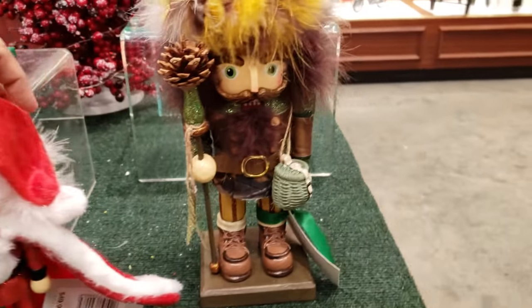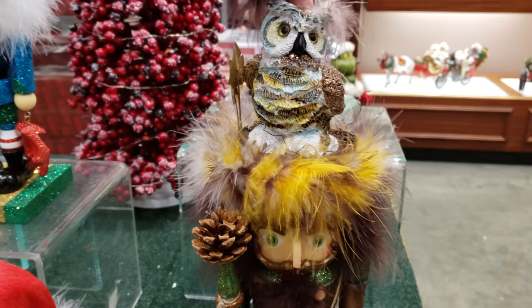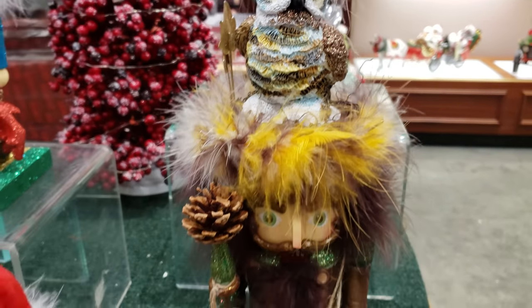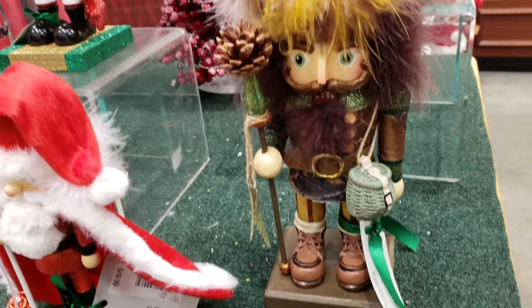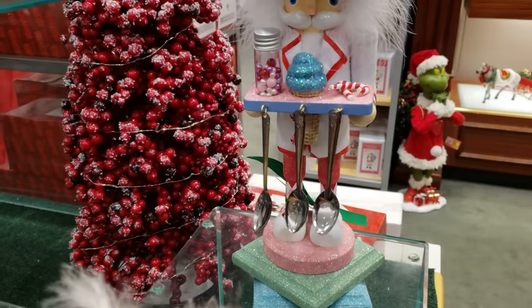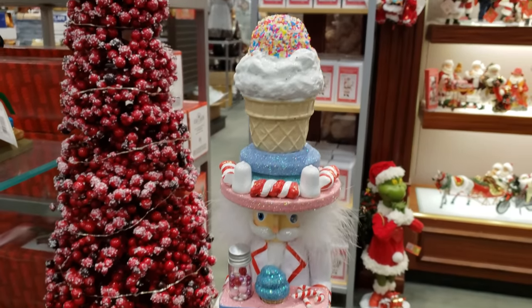And this one is from what? The Hobbit. The Hobbit. The brown wizard. Look at that. Look at all the detail in that. Oh man. The lady just told me they might go on sale in November. $120. But I think if they go on sale, it's going to be like 30% off, she said. And look at this one. This one's really cute. Like a baking one. We got like a cupcake. Look at the top. Oh, ice cream cone.